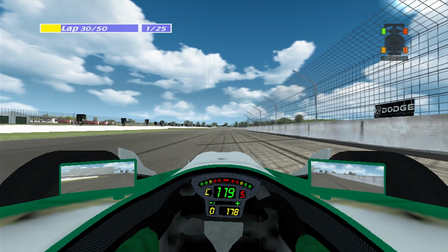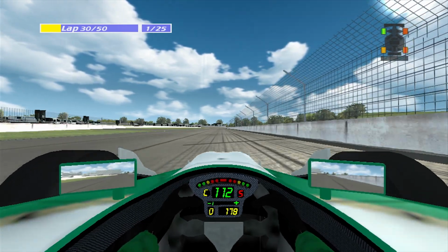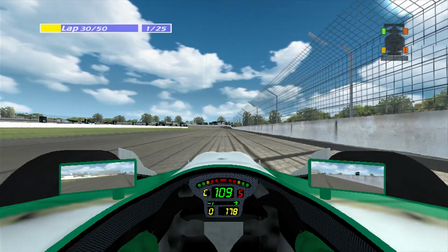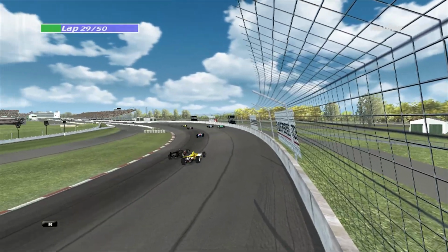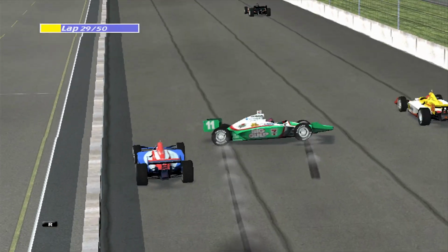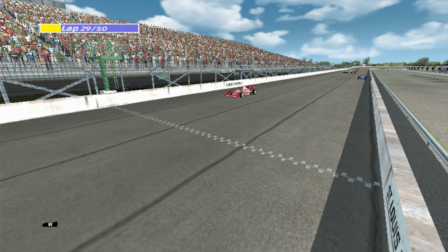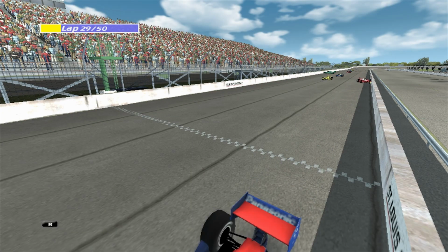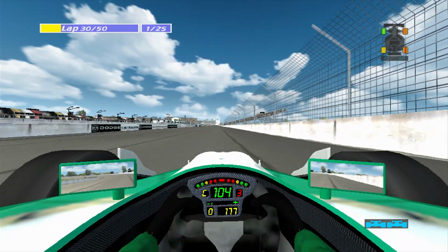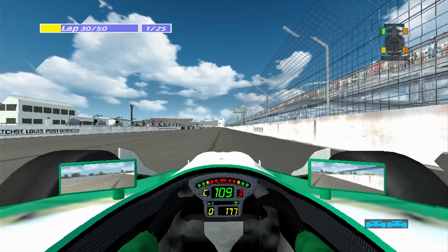Oh, well, that's a shame. I was doing so well. But I'm still leading, that's the main thing. Oh no, Tony Kanaan's out of the race. Damn it. He was doing so well, but alas, 'tis not to be. So, as always then, I'll get through the caution period, and then I'll see you for the restart in just a moment. I might actually go into the pits just to get some fresh tyres, but I'm not sure. Anyway, I'll see you in a mo.